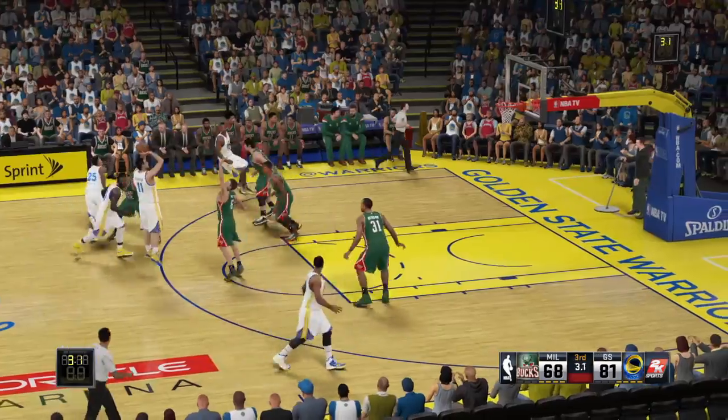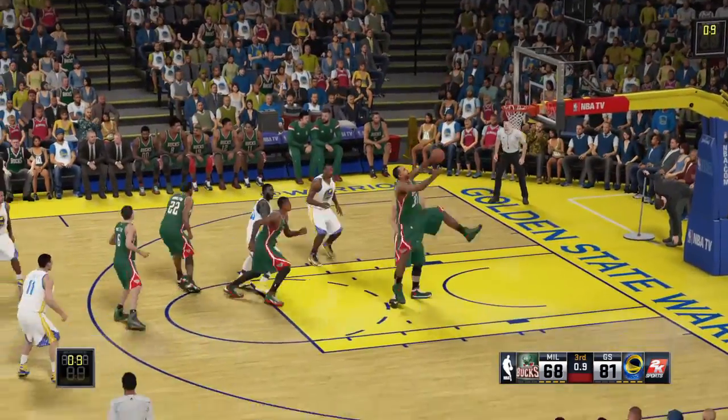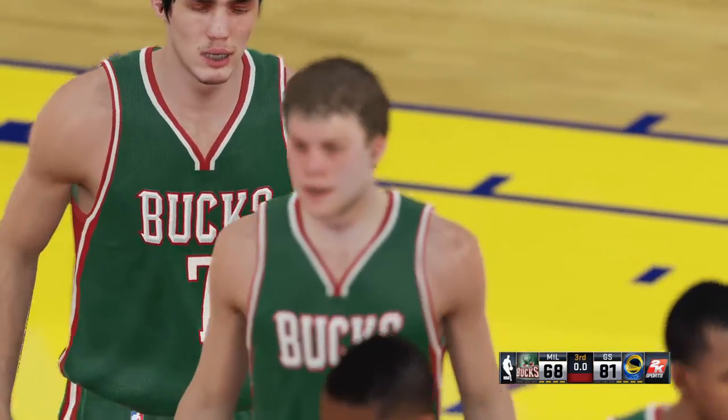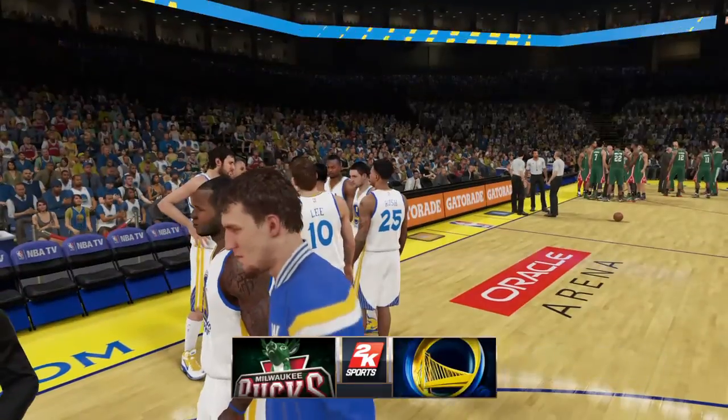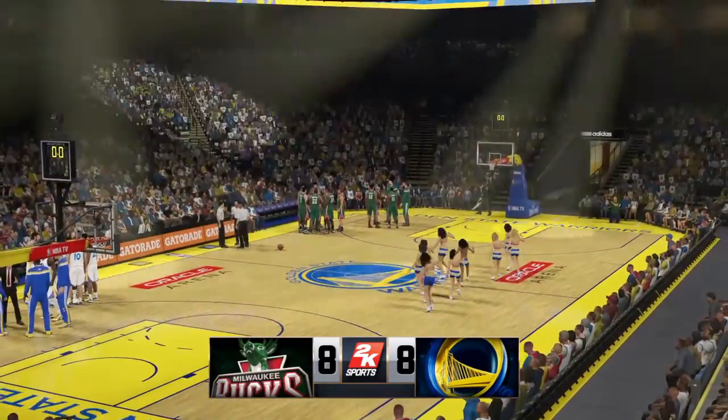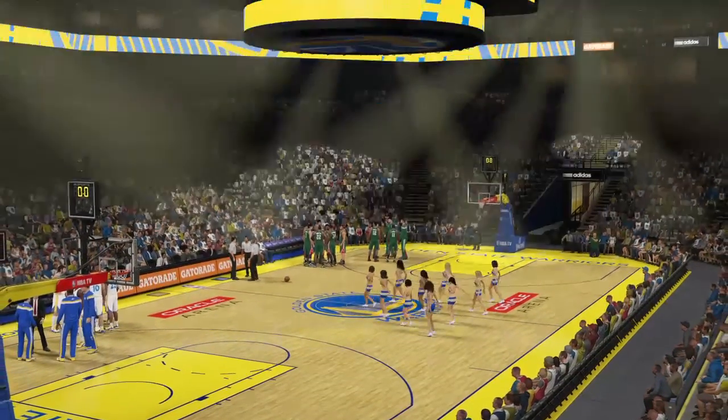And Rush kicks to Thompson. No good with the triple. Well, through 3 quarters of play, down double digits, it may be difficult to overcome. Warriors lead by 13. Don't go anywhere. The final quarter is coming up next on 2K Sports.